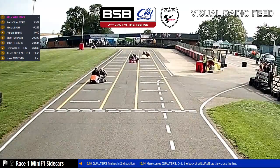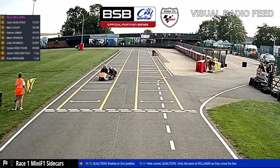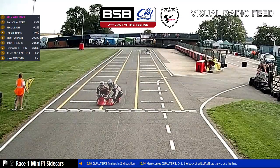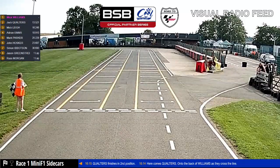Well, it was a great start for Mick Williams, not quite so for my colleague, but there was great progress for Mick Lee in the end, coming onto the podium from the very back of the field. So a great run nonetheless. Last lap flag being shown, and then to take the checker flag it was Mick Williams. So great result there for Mick Williams. That is the end of the Mini F1 sidecars, but we're being told we do have one extra replay.